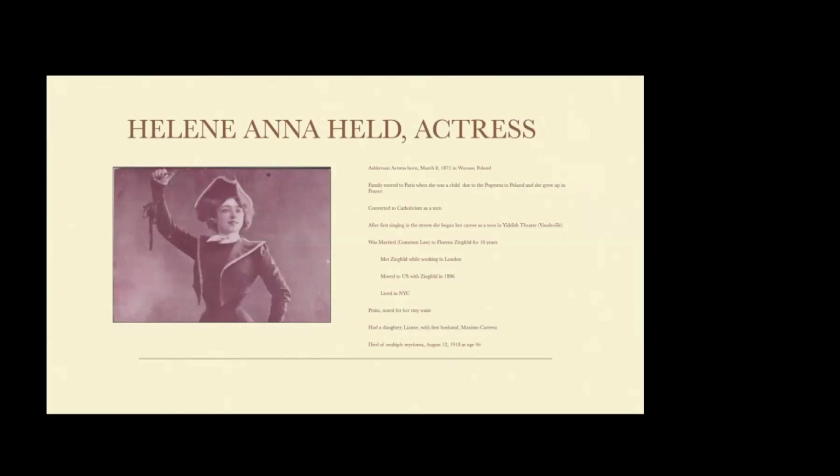This Anna Held was an actress. She was Ashkenazi, born in Warsaw, but her family moved to Paris when she was a child due to the pogroms in Poland. And she was always kind of an unusual woman. She converted to Catholicism as a teen, and she started her career after first singing in the streets of Paris. She then, as a teen, went to sing in Yiddish theater, and she's probably best known for having been the common law wife of Florenz Ziegfeld, and had actually come up with a lot of his ideas for his extravaganza shows.